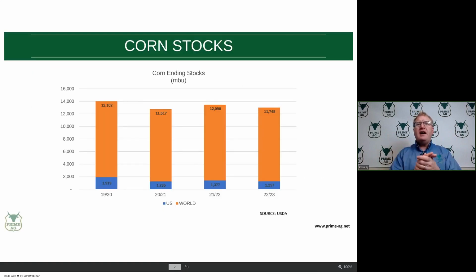Here's the corn stocks over the last 3-4 years. The orange line is the world corn stocks, and the blue is U.S. corn stocks. As you can see, back in 2020, we had U.S. stocks just under 2 billion bushels, and world stocks over 12 billion at that time. As we fast forward to 2023, we've brought world ending carryout levels down to below 12 billion bushels, and U.S. carryouts are around the 1.2 to 1.3 billion bushel range.